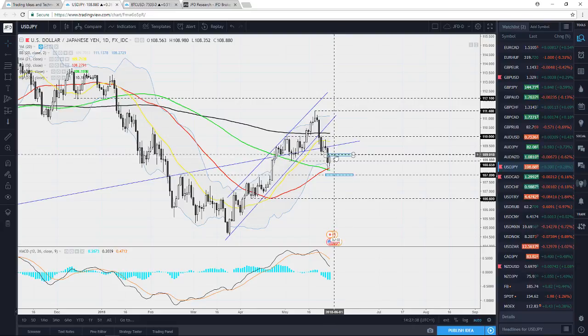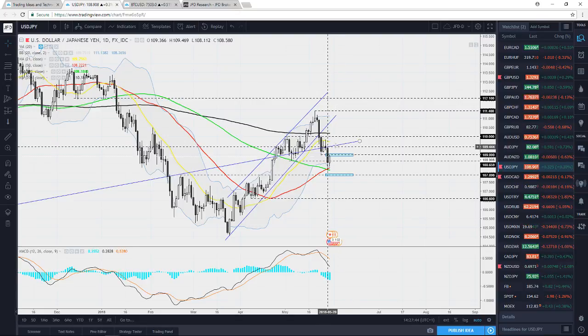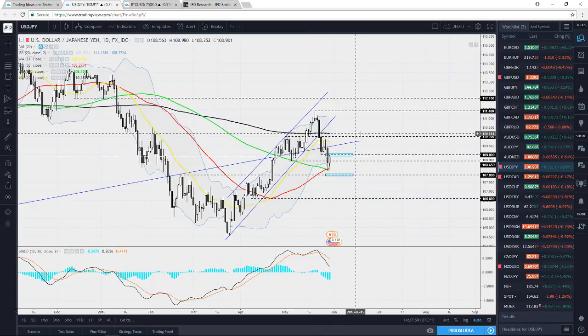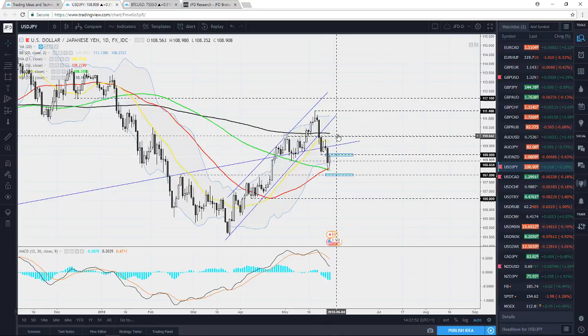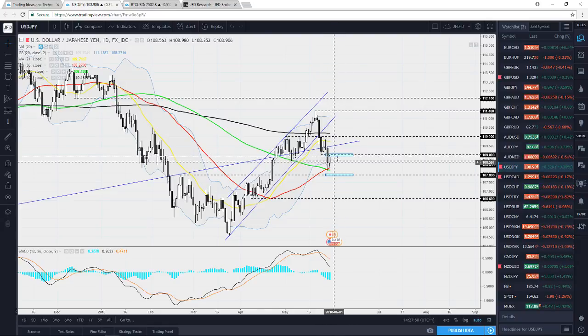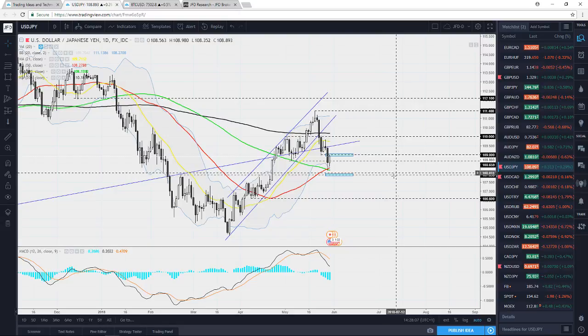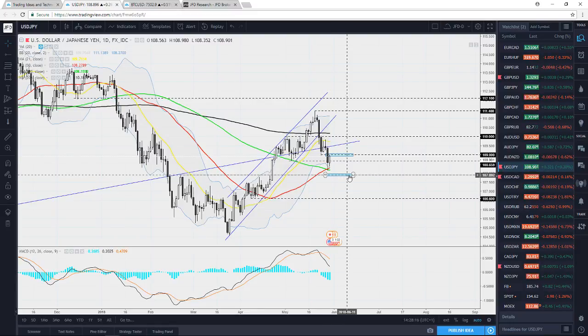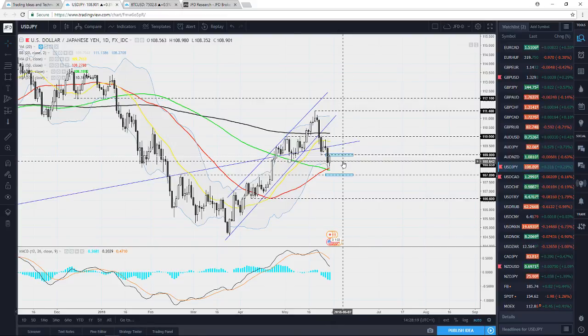A nice break above this 109 could push this pair a little bit higher here, and if that doesn't stop the pair, we could end up testing the psychological 110 again. And if we do get a test of the psychological 110, stay sharp, because we could end up pushing higher again. So for now, guys, be very careful here. Certainly at the moment, if we do get a nice move below the 108.650 approximately, then this could turn ugly again for this pair, and we could end up pushing towards this lower level right here at around 107.900.